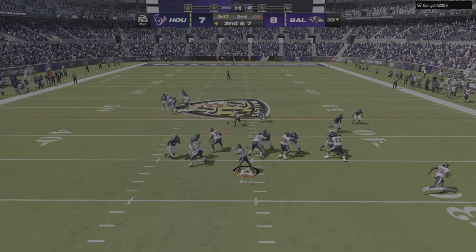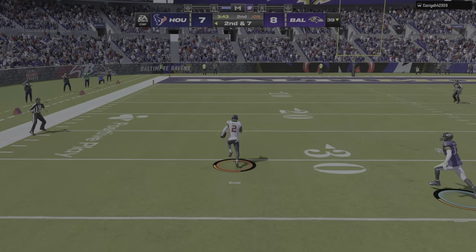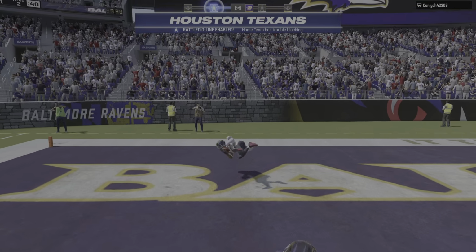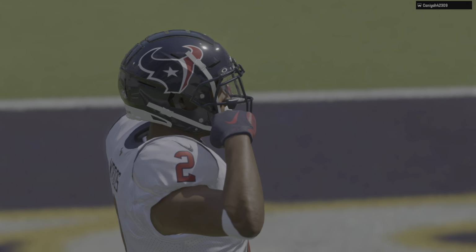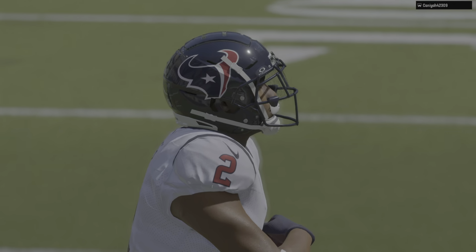Stroud now on 2nd down. That's to the veteran. It's Robert Woods. Now inside the 25. Robert Woods. Touchdown, Houston. Robert Woods, 61 yards. And the Texans are once again back in front.